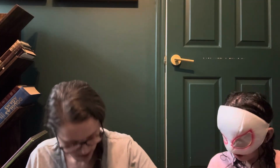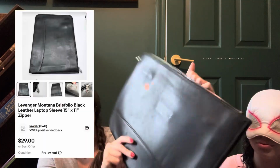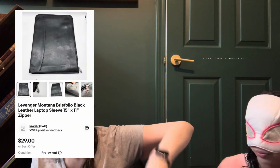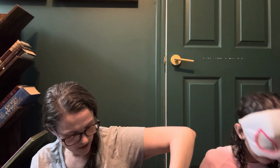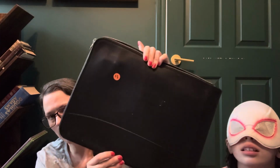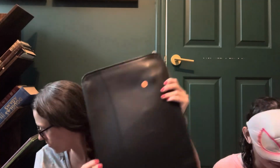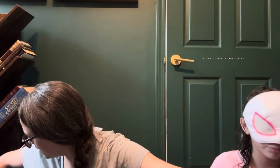All right. So this is, I think I showed some of these in the other haul, and I didn't realize there was one still in this. This is the brand Levenger. This is very expensive retail. This is a leather folio. I think when I was looking up comps on the other ones, this should sell for about $30 all on its own, $30, $35. So that was a nice find.